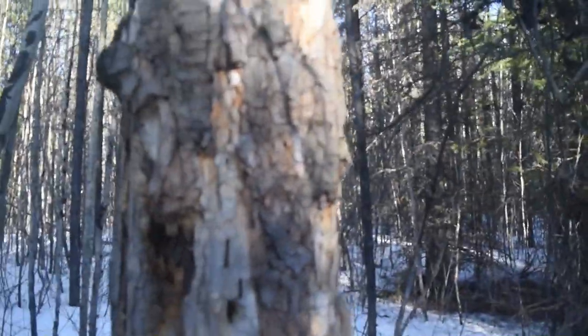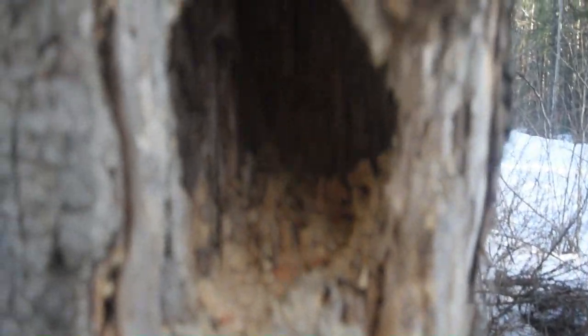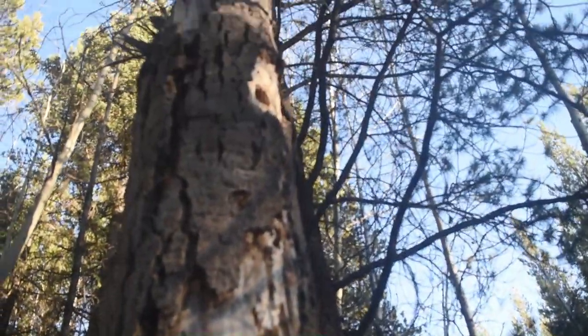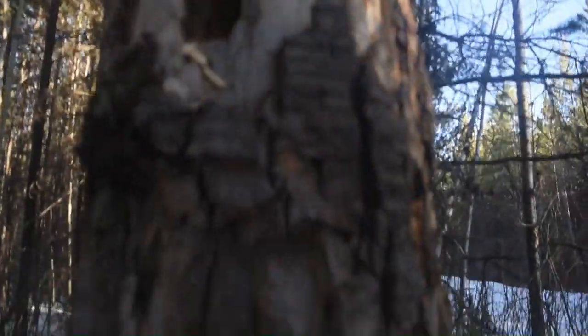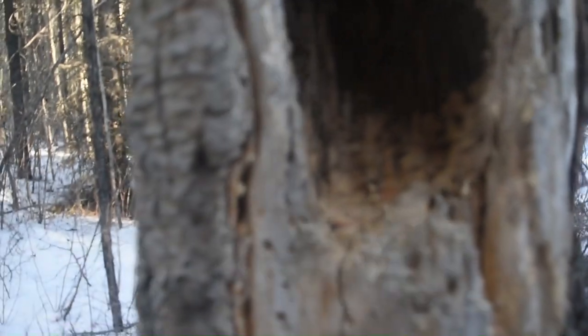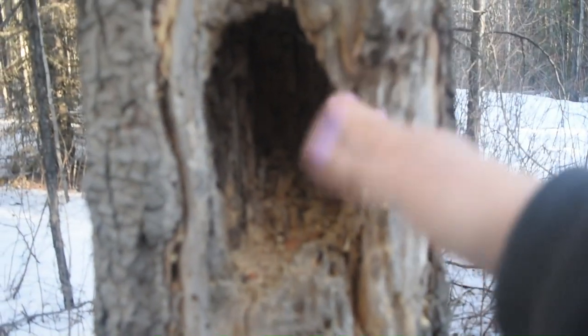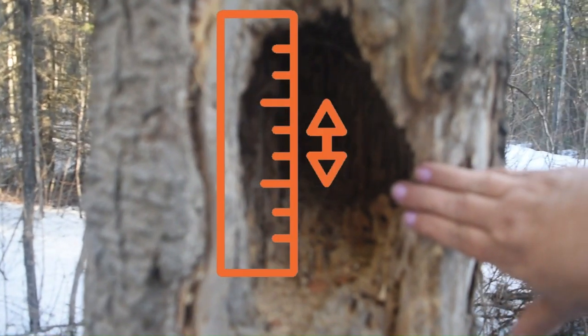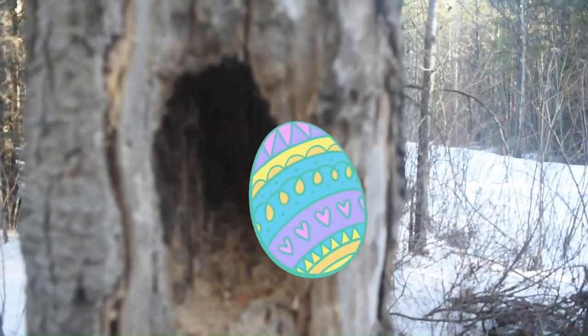And you can see that it's made a perfect food source for a pileated woodpecker. And our comparison. Look how huge that is. You could almost make a nest in there.